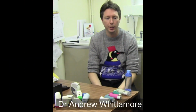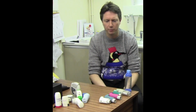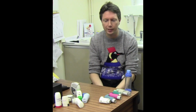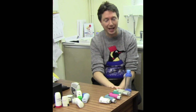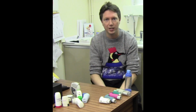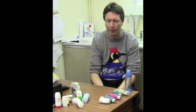I'm a GP near Portsmouth. Howard's asked me to talk a little bit about inhalers today, partly because there are so many inhalers out there and it's hard to know which inhaler will suit our patients best. The way I tend to look at inhalers is there's two main types. There's the metered dose inhaler, which contains gases, and there's a dry powder inhaler, which contains powders. And actually it's important to know that distinction because how the patients take the inhaler really depends on their capability and the type of inhaler we give.